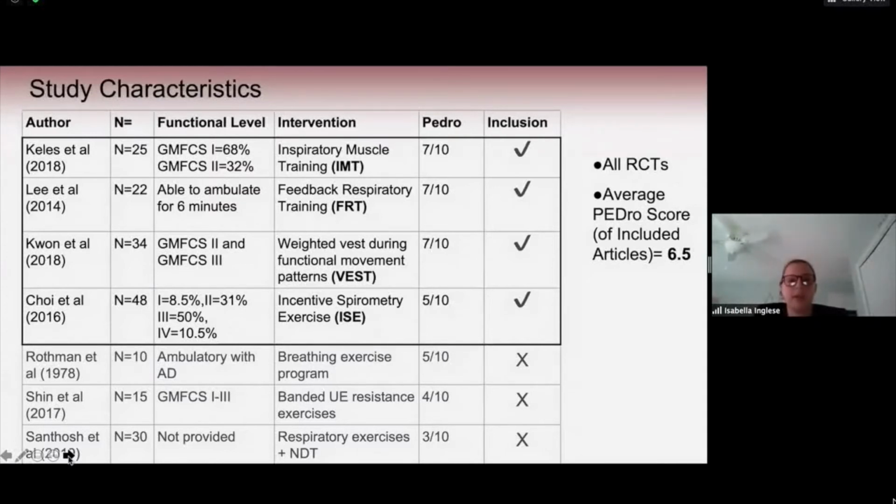And finally, Choi et al. used incentive spirometry exercise, which requires maximal volume inhalation at a sustained flow rate followed by a normal exhale, using a handheld spirometer device. It is important to understand the protocol of each exercise, as improvements in various measures of pulmonary function and dynamic lung volumes occurred based upon the areas targeted by each intervention.